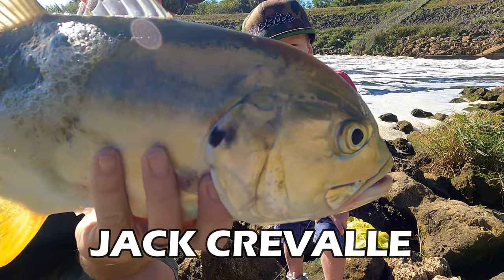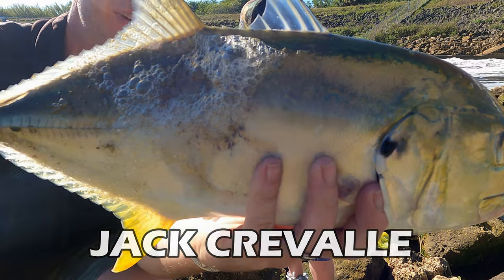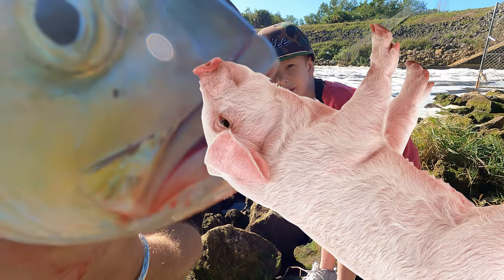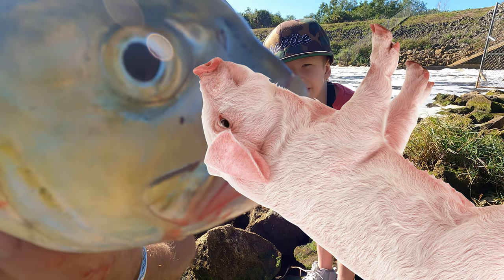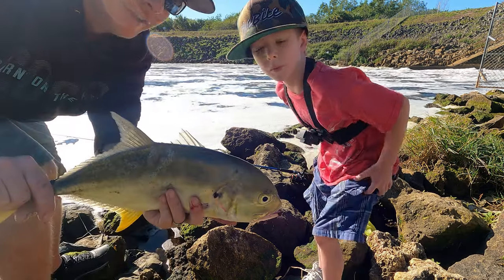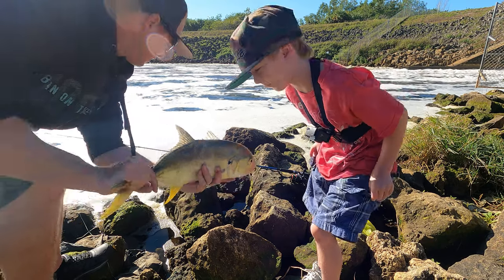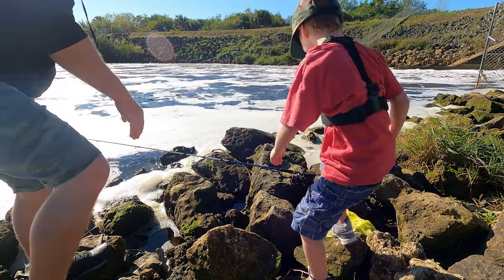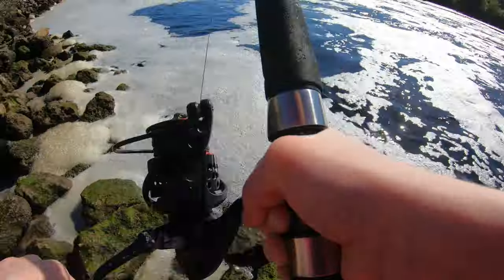Jack Crevalle. Look at the Jack Crevalle. How cool is that? Listen to that noise. He just makes that noise for some reason. We're going to put him in the water and let him go. Nice job. Boom.